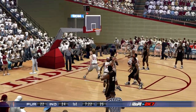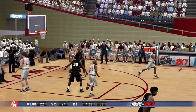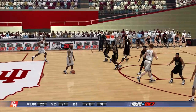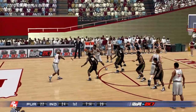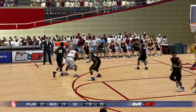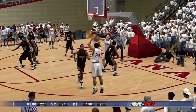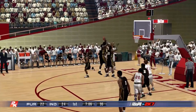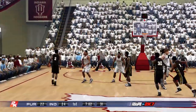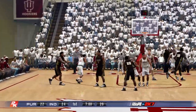Number 12 feeds it to the outside. Last play off the mark by number 2. It's a two-point differential. Far side. Number 20 pulls the trigger. No good from beyond the arc. The Boilermakers can tie it with the basket. Swings it to the perimeter.